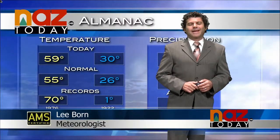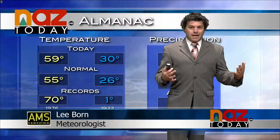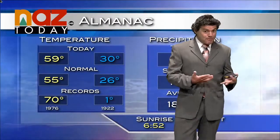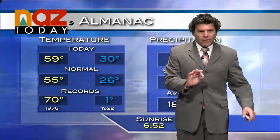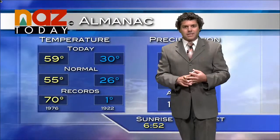All right, when the weather's like this, we just kind of make things up to talk about. It was a pretty nice day out there today. Warmed up a good 10, 12 degrees here in Flagstaff from where we were yesterday, 59 degrees. We're back above the average of 55 for this time of year. 30 degrees, another fairly mild night considering other locations across northern Arizona.